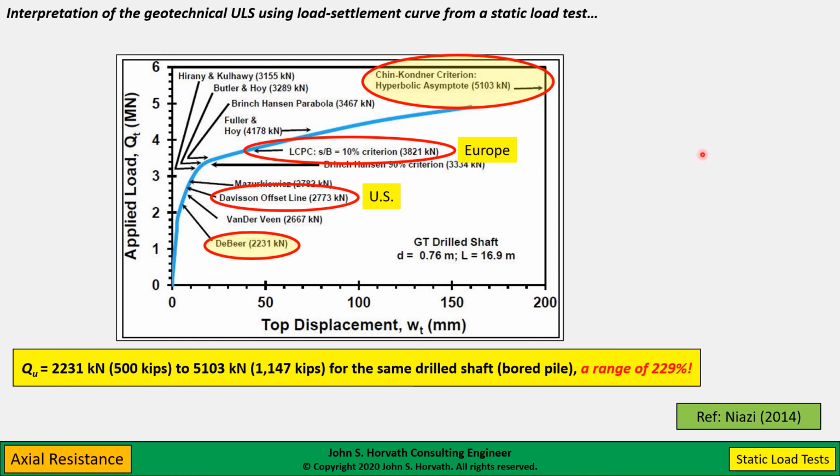This is far greater than any load or resistance factors. I see people argue about, well, maybe this factor should be 0.35, but if I do a load test, I can make it 0.45. We're arguing about very small numbers when in reality, the curve that we're talking about has a huge range in outcomes.